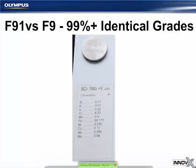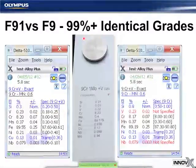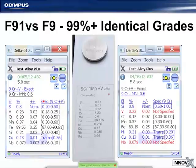To take a look at a couple of grades that are very close to identical, I'm going to bring up both screens. Basically, it's the same test. You can see test number 32 and test number 32. What's different is over here on the right-hand side, we're comparing the sample to the 9 chrome plus vanadium spec. That's the best match. That's what it's automatically compared to.